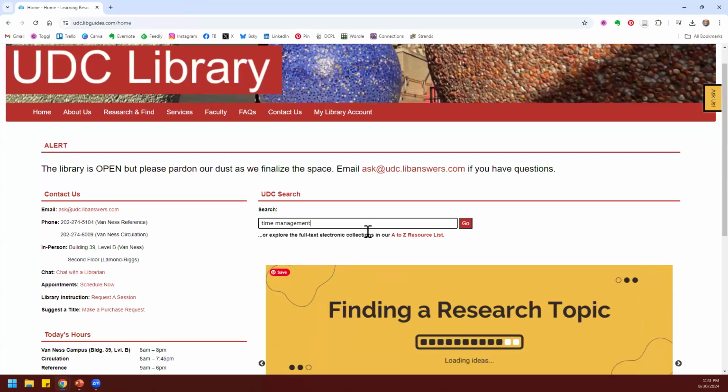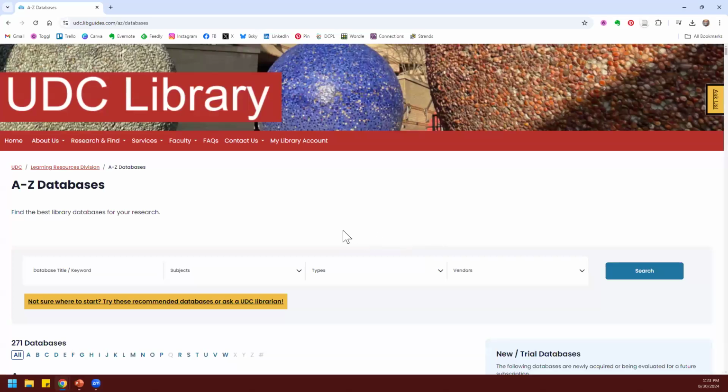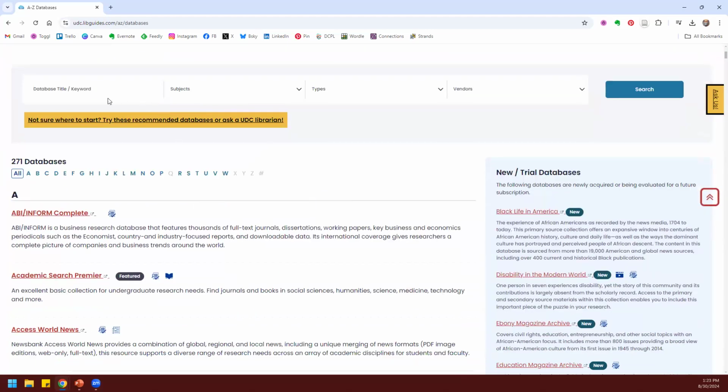Going back to our main page, I also want to point out our A to Z list. This is every single database we have access to or recommend through the university. And the reason we have to pull this out is unfortunately not everything is in UDC search. It's simply because library vendors don't always play nice with one another, so we can't dump everything in there. But the A to Z list is where you can narrow down all of your databases by subject matter. So you can see we have these sorted out in the best way possible to support the area you're studying, or by what type of information you might be looking for.